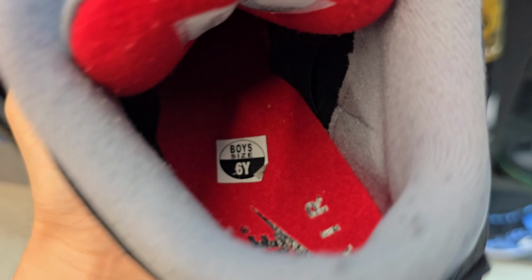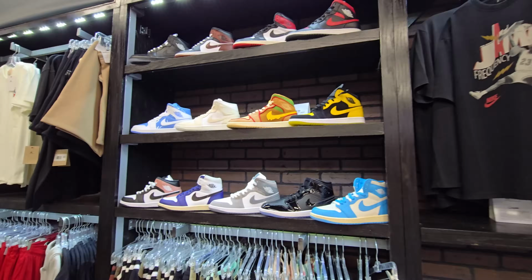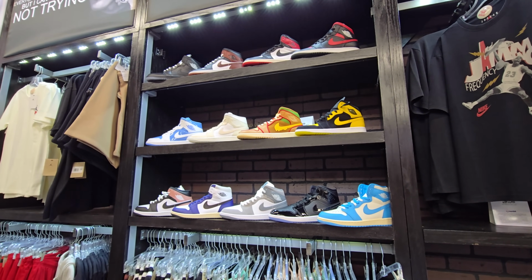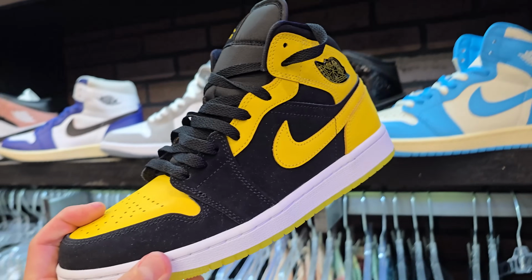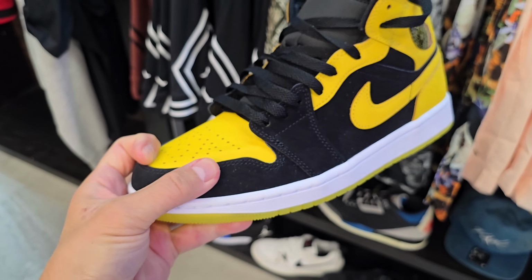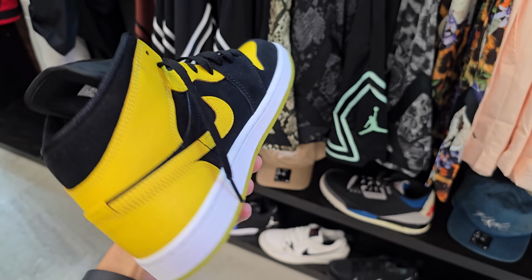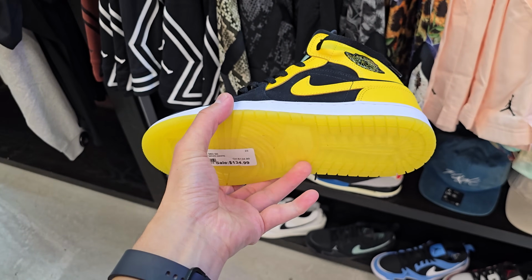What? Oh, I was like, no way. Okay, grade school pair still left. These are all the men's retros right here. These nubuck mids, these are pretty interesting. Nubuck mids, of course, leather. Pretty whatever, but the nubuck portion, pretty decent. Probably match some of the Lakers stuff.